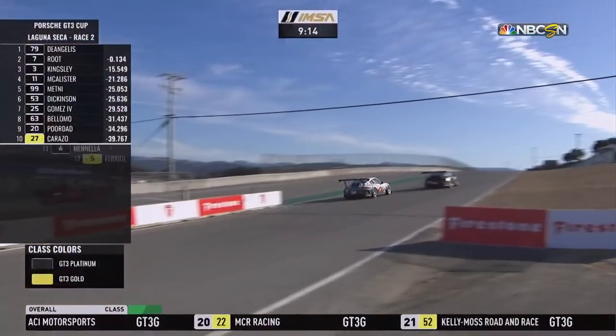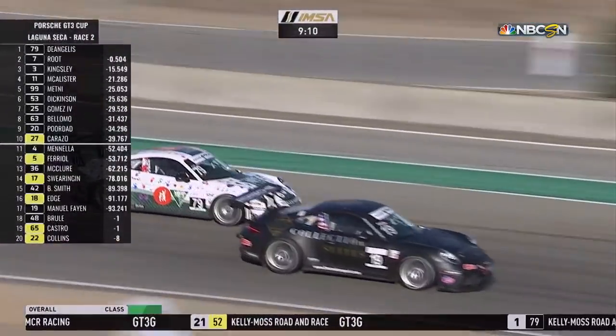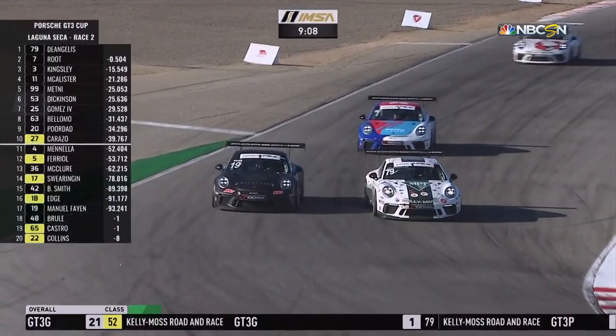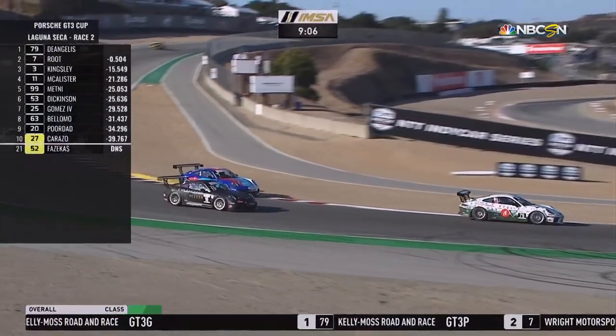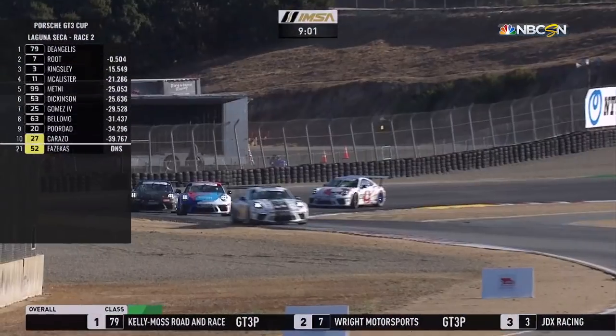Yeah, we'll see Manuel Rafael. He's going to, I think, no, he's not, is he? He doesn't give him any room at all down the inside. Oh boy. Heading down to Mario Andretti hairpin. Will he stay wide enough for Root to go with him? Sort of is the answer there. Yes, I think he did.